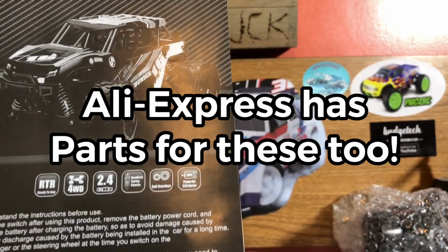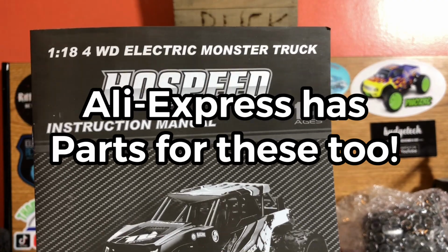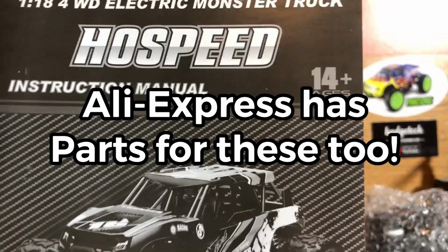And if you go to HoSpeed, not sure if it's .com, or if you go on eBay, just type in HoSpeed and then the part that you need. You can find them. I had to do it with my other truck.